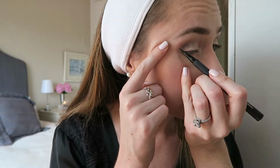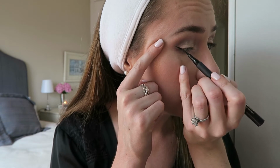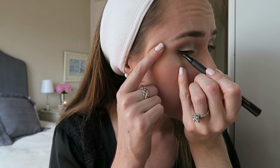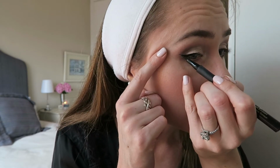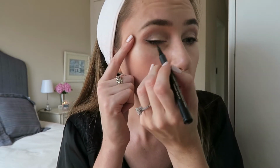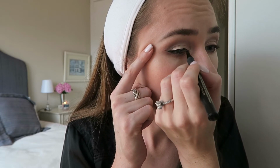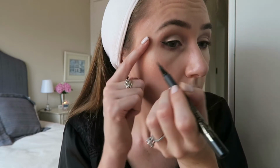for the foreseeable future. So all you do is drag it down and then glide it along your lid. And voila, how easy is that? It's super sharp because of the felt tip. You don't have to worry too much. I mean, you can make it sharper if you wanted to, but this one's also on its last legs, so that's why this one's not super sharp, although it is sharp.